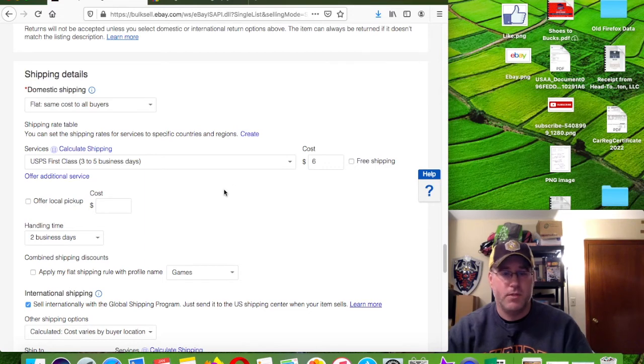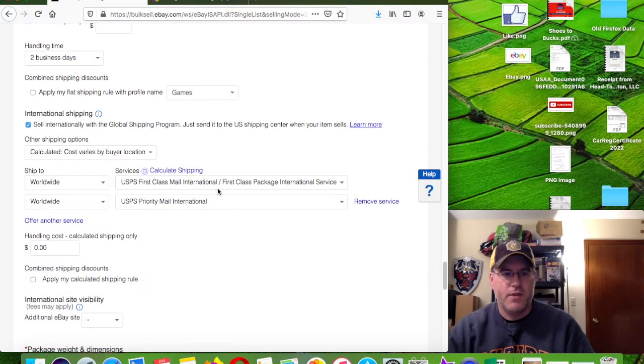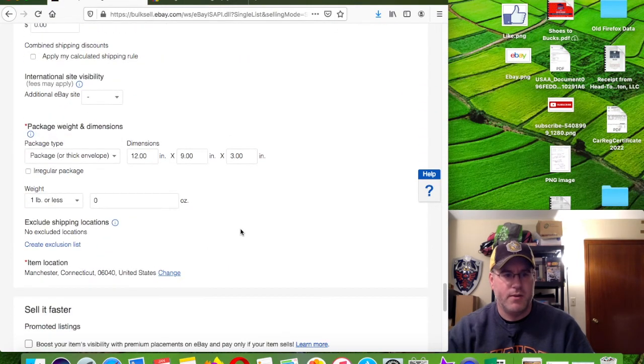I don't tend to offer local pickup since I'm only doing this part-time. I don't really want to take the time to be going out and meeting people to be selling $10, $20 items like that. I'd rather just send it all out of my home. And like I said, I'm going to offer international shipping. International shipping first class can go up to 4 pounds, so we're well under that at 1 pound.